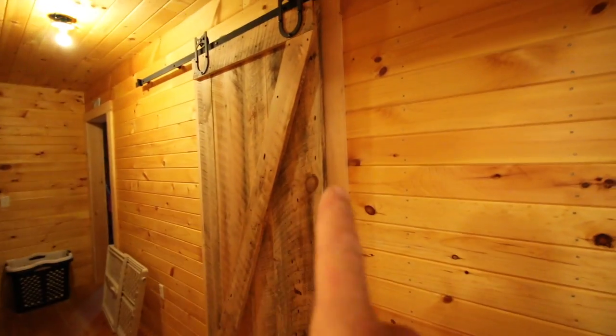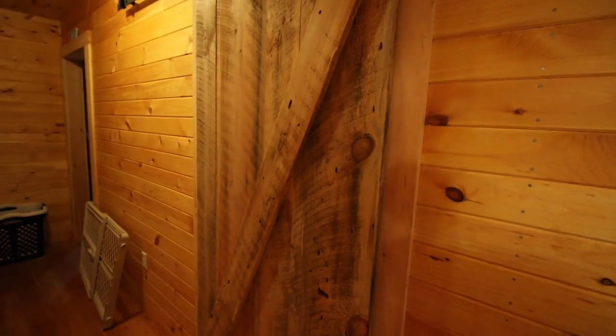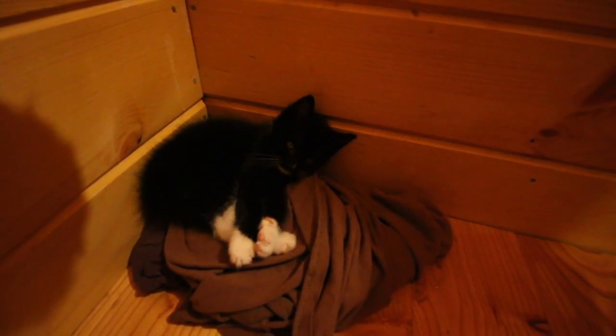We put a new door in the house too. I'll put a link to that video right here. But that's the sliding barn door we installed. We keep Figaro locked up in the bathroom. This is his safe zone, when we're not home. And this is where he likes to sleep. Oh, how are we doing, Figaro? You tired? He's being camera shy.